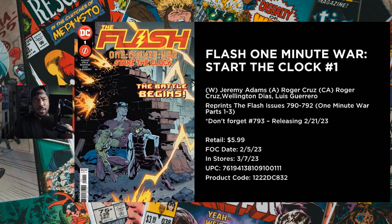They previously did this with Batman: The Knight, I think is what that one was called, and Dark Knights of Steel. They did the same thing with those as well. But anyway, this one, you're going to be able to get those first 3 issues of the 1 Minute War. And it's going to be just $5.99, which is a steal because Flash is like $4.99 right now. So $5.99 to get the first 3 issues reprinted in one book.